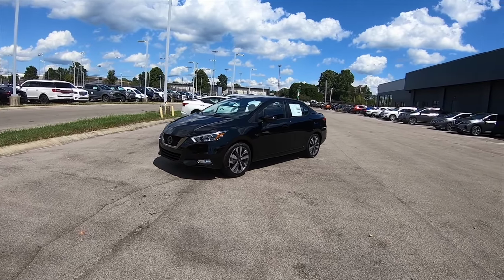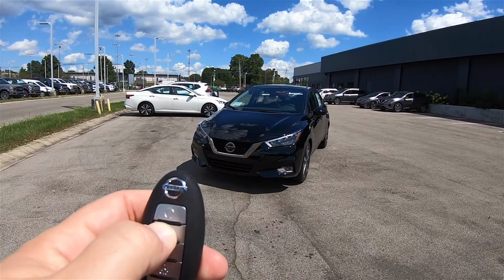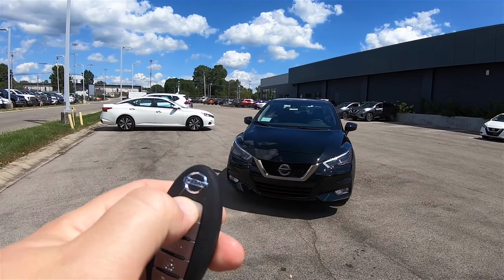Alright, and as stated before, it does come standard with remote start on the SR trim. To operate is very easy. First you need to lock the vehicle and then press and hold the remote start button.